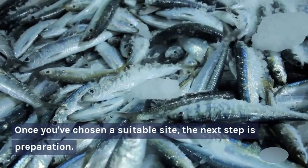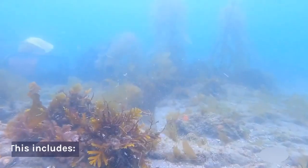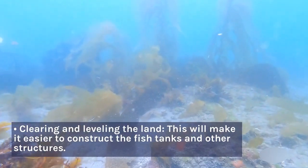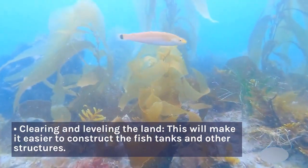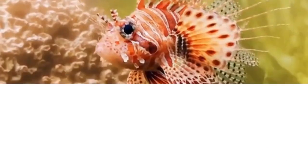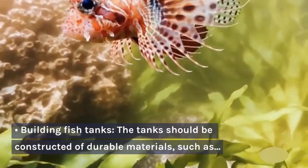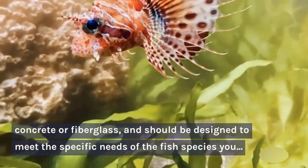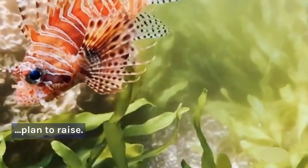Once you've chosen a suitable site, the next step is preparation. This includes clearing and leveling the land. This will make it easier to construct the fish tanks and other structures. Building fish tanks. The tanks should be constructed of durable materials, such as concrete or fiberglass, and should be designed to meet the specific needs of the fish species you plan to raise.